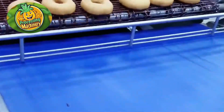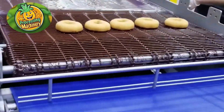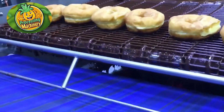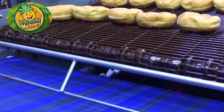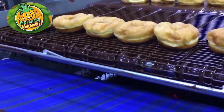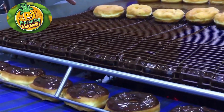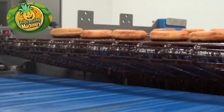Chocolate glaze can also be applied using a chocolate enrobing machine, which operates in tandem with the conveyor belt transporting the donuts. As the donuts traverse a specific segment of this process, the chocolate glaze is administered from below, or alternatively, the donut is entirely encased in the chocolate coating.